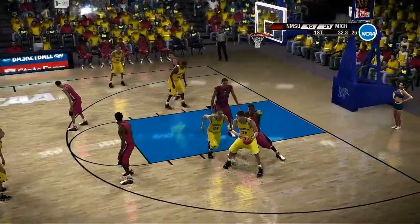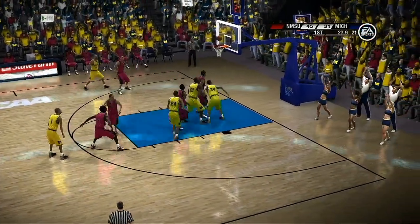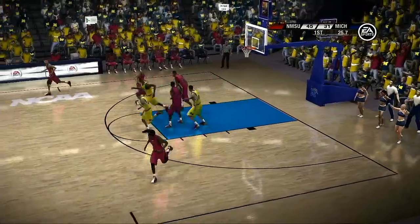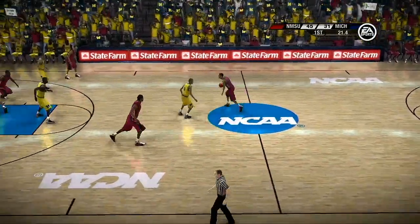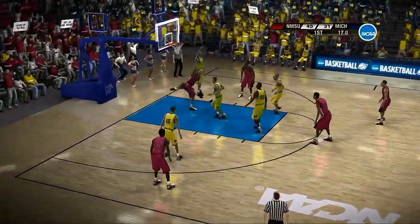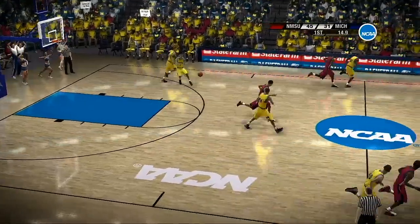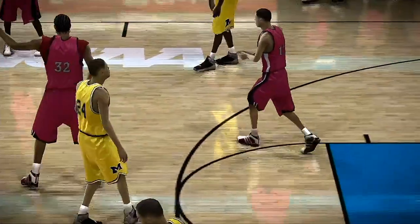The dribble, gives it up. Isolated on the outside. They work it around the arc, looking for the open jumper. Can't get it to go. They'd like to get it inside to the low block. Unable, and has it rejected. Defense did a great job with that blocked shot. And the ball goes out of play.